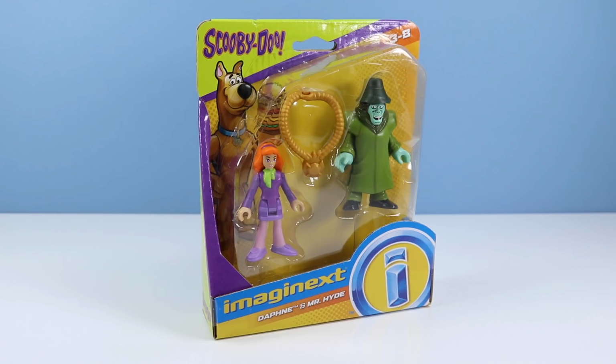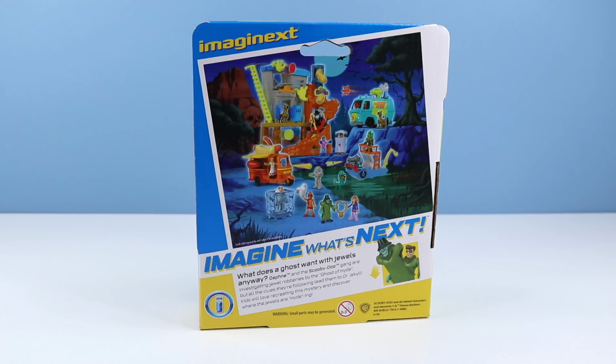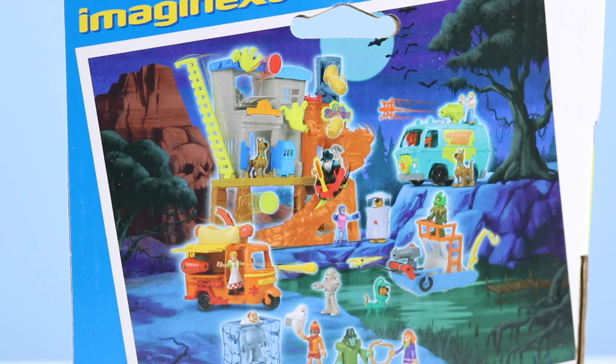Let's go with Daphne and the Ghost of Mr. Hyde first, a nice looking 2-pack. On the back of the box, you can see a little better image collection of what is coming out. The largest playset in the back with the Haunted Ghost Town and a Miner 49er looks to be quite the elaborate set. And then over on the left I see Shaggy in a small hot dog car. I don't know if I would trust Shaggy working at a hot dog car, he would probably just eat everything. I see a nice swamp boat set and also a nice snow monster set. Looks to be a good assortment of stuff based off the original Scooby-Doo Where Are You series.